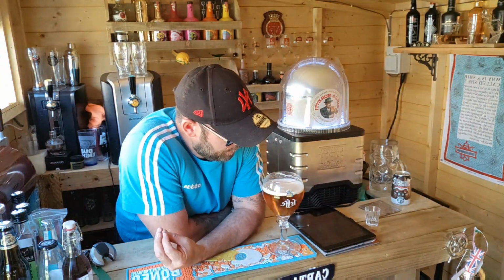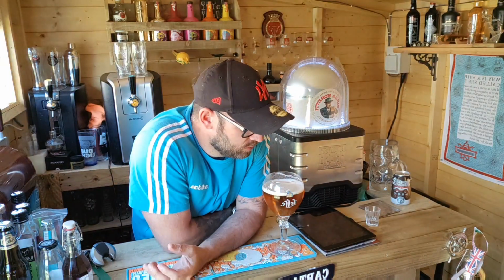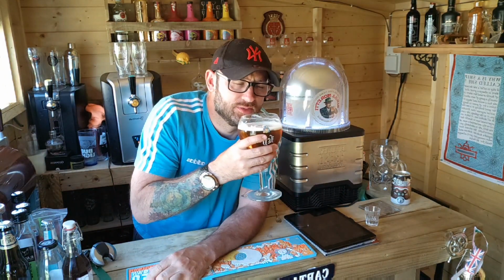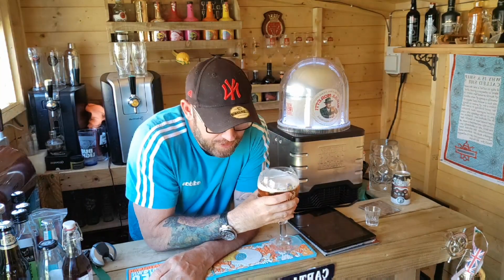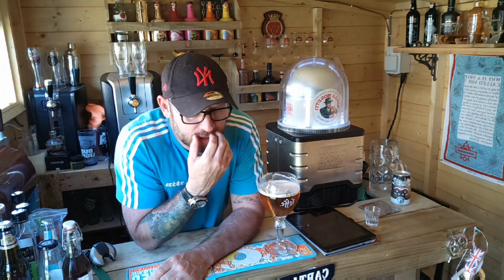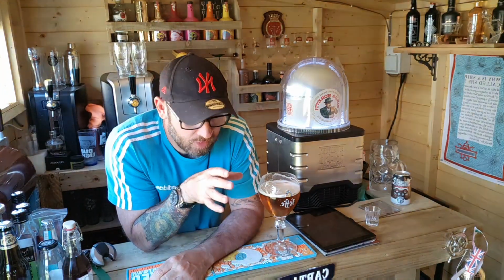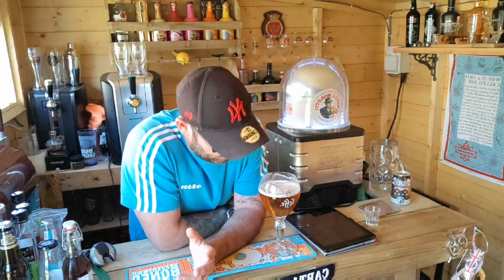Initially you've got a fresh little taste as you get into your mouth. Little bit of hops, quite hoppy. The nice smooth caramel aftertaste you get from Leffe, well that's what I get. But everyone's going to feel it different.